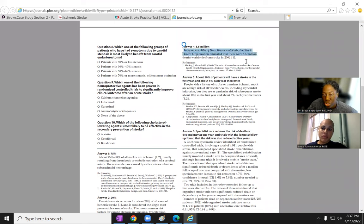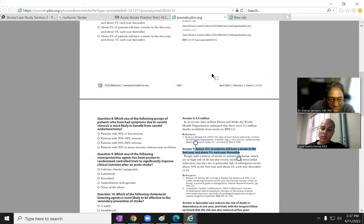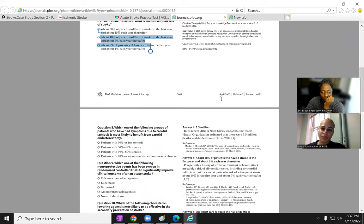And then about another third actually died from their stroke. Okay, so third and third. But that's in 2002, so I'm assuming that, okay. About 10% of people will have a stroke in their first year and 5% after. Yeah, we did that. We said this one. Yeah, 10%, 5%. The middle one, yeah.